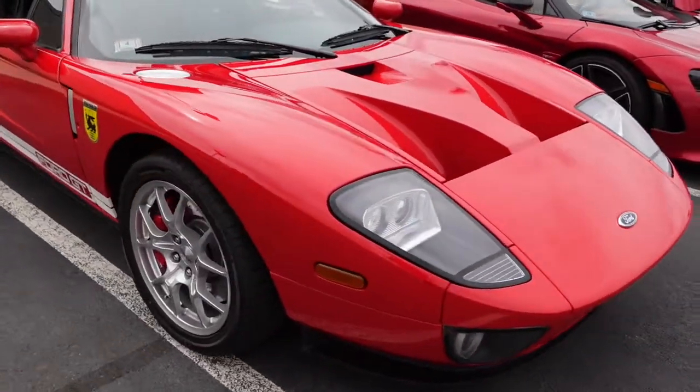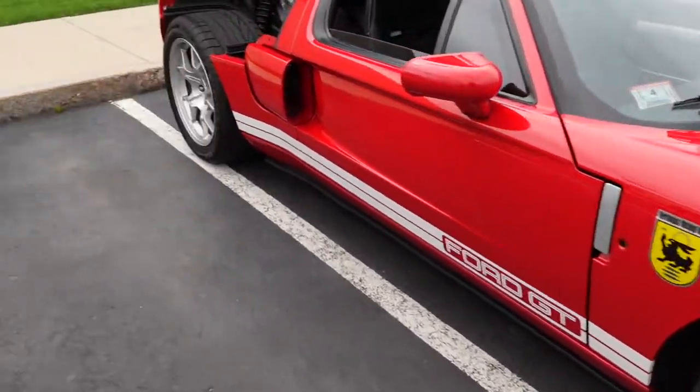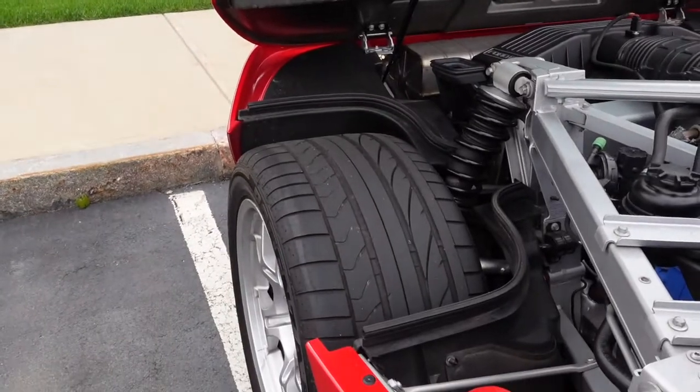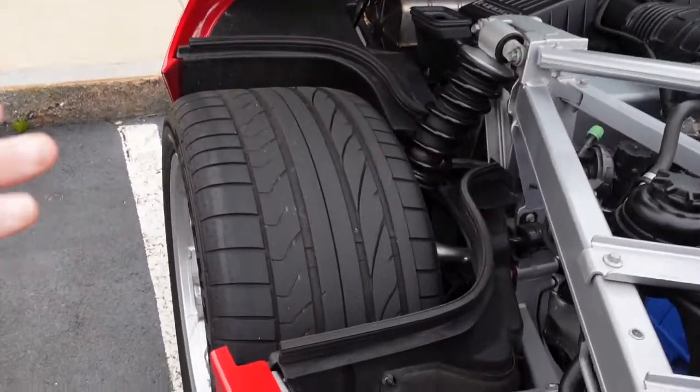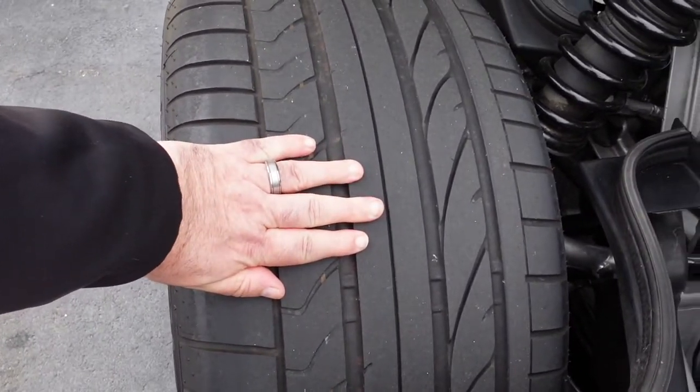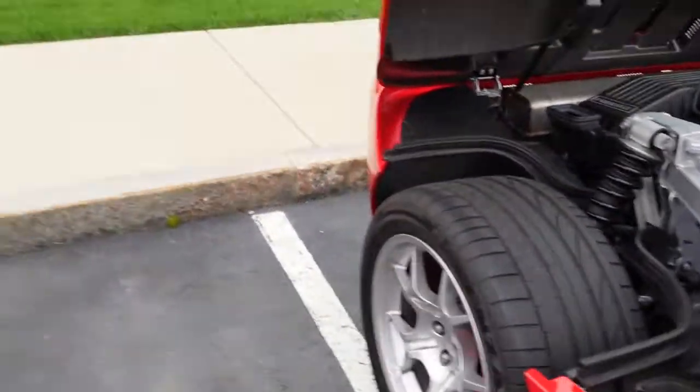Pretty car from all angles. And look at the size of the rubber on these tires. That is just massive. If I put my hand up against here, it only covers just over half my hand. That's crazy.